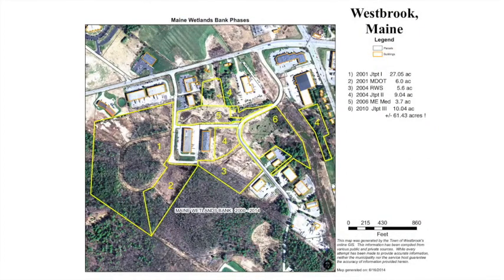So that completes the background tour, and you've seen now many of the different restored sites that are part of this Maine wetlands bank. We've seen the early phase, the next phase, and then we went over and spent a little time looking at number 5 here, where the meandering brook is.